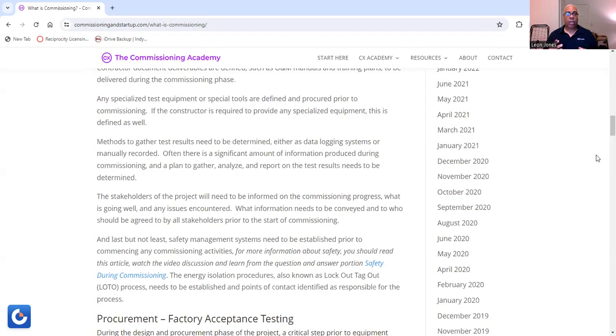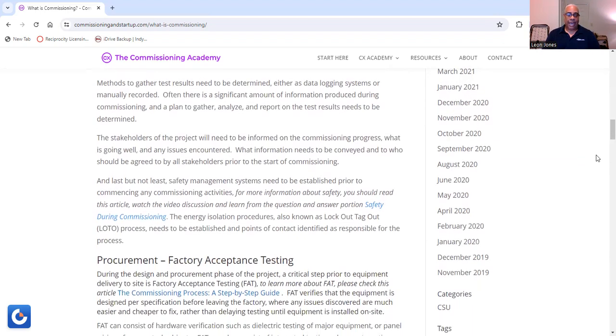Now, the stakeholders of the project will need to be informed on the commissioning process, how it's going, and any issues that were encountered on the project. So what information needs to be conveyed and to whom should be agreed to by all stakeholders. That's going to be accomplished prior to the start of the commissioning process. And last but not least, safety management systems need to be established prior to commencing any commissioning activities.